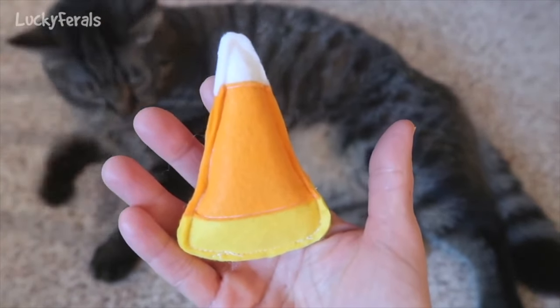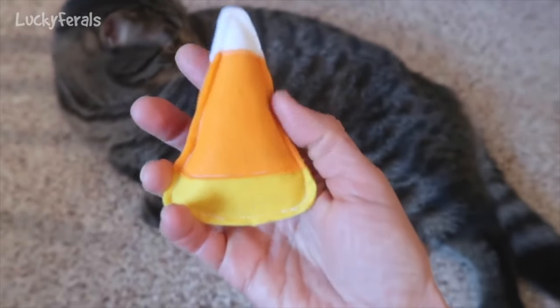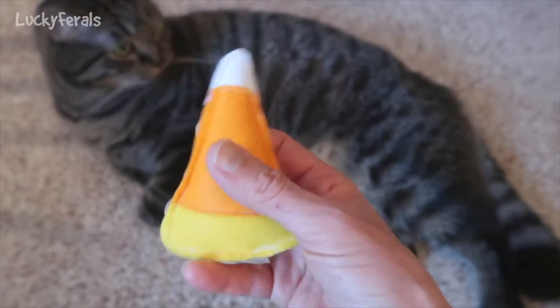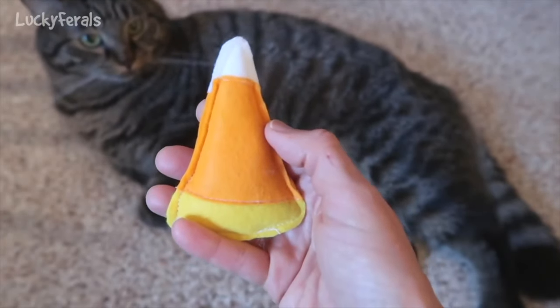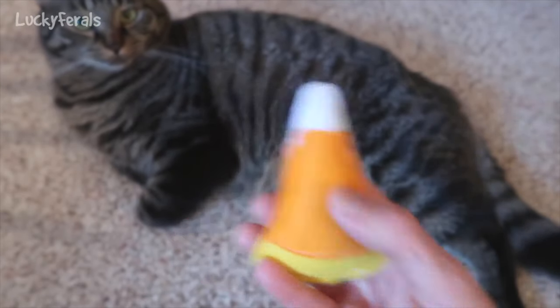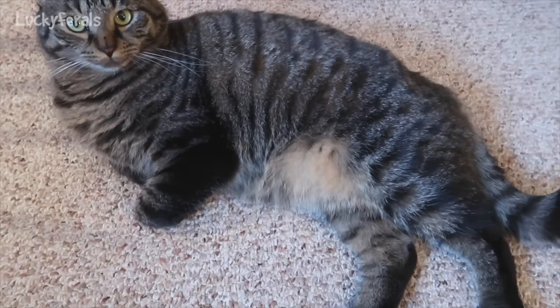Zoa, these are incredible. I'm gonna give these to the cats after I finish mail time. They're gonna love these. Thank you for making Halloween so special for them. Right, Simba? Say thank you to Zoa. Simba says, thank you, Zoa.